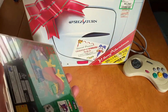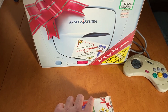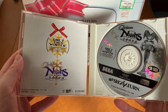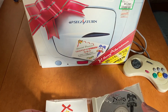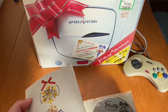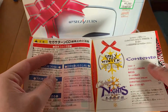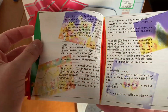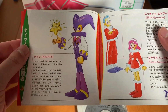Also, I should mention how much I paid for the console. It was 5,200 yen, as you see there, which is around $50, which is incredible because it's also complete in box. And as some of you probably know, getting a Sega Saturn anywhere else in the world is like $100 for the console only. So it was crazy just seeing the prices on the consoles in Japan compared to the rest of the world. But here's some really nice art from Christmas Nights.